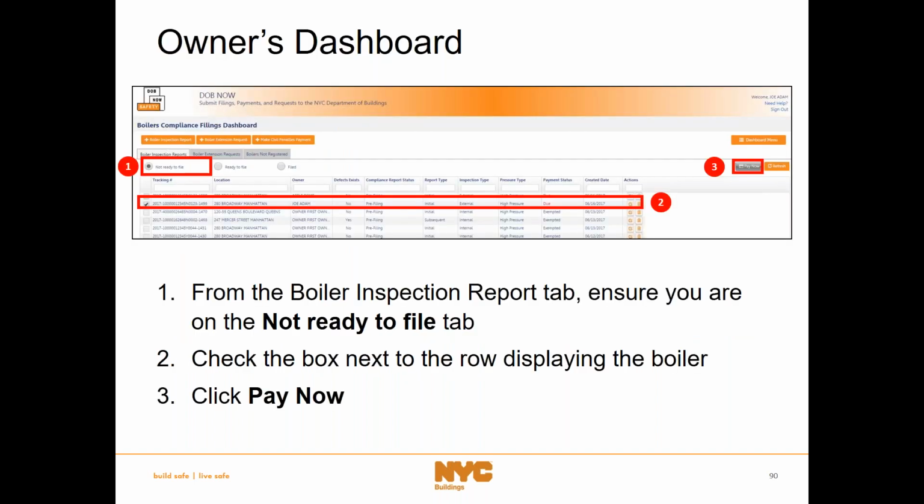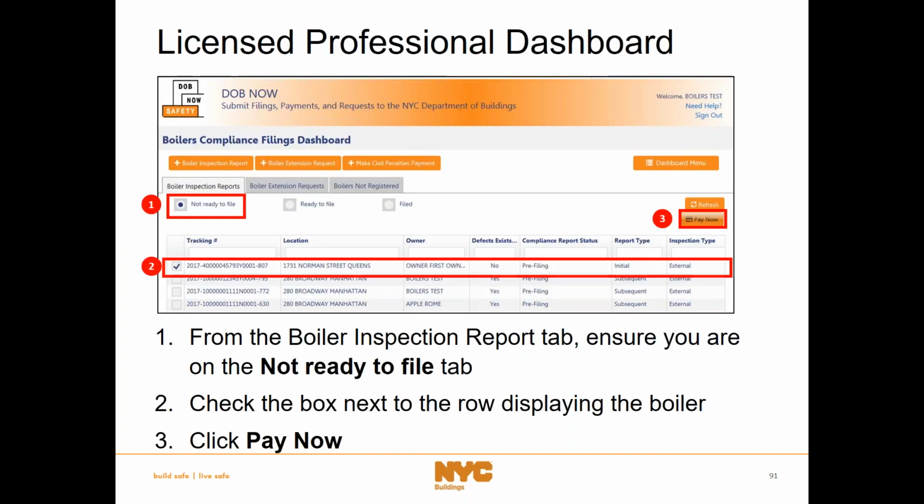You can pay from the dashboard. So this is a picture of the owner's dashboard. They would go to the Not Ready to File tab. They would locate a filing where it said due in the payment status. They would check the box next to the filing and then click the Pay Now button. Similarly, the licensed professional dashboard, they would also go to the Not Ready to File tab, check the box next to the boiler, and click the Pay Now button.